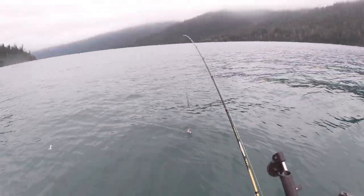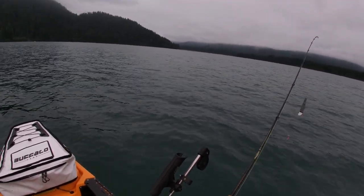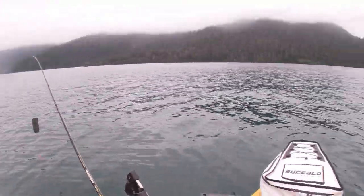Hey everyone, I just finished up my morning up here at Baker Lake sockeye fishing. They opened up this fishery a week earlier than planned, so I took advantage of that and came up here, and the fishing was off the hook. There's tons of sockeye in the lake right now.